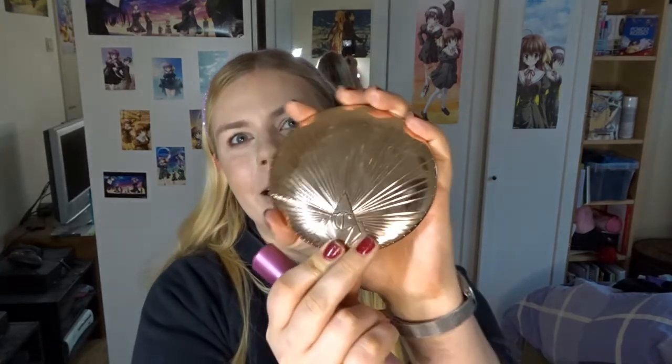See, it does work for me. It's nice, it's more subtle, but it is very warm, so it does give you that little bit of a summery look. And I mean, come on, this packaging. It's gorgeous. Now we're going to step to the eyes, and I'm going to start with my Pillow Talk palette.